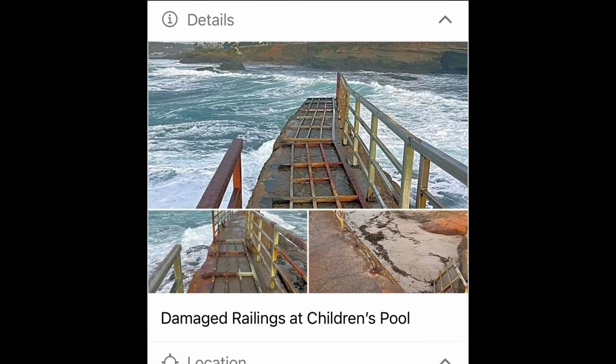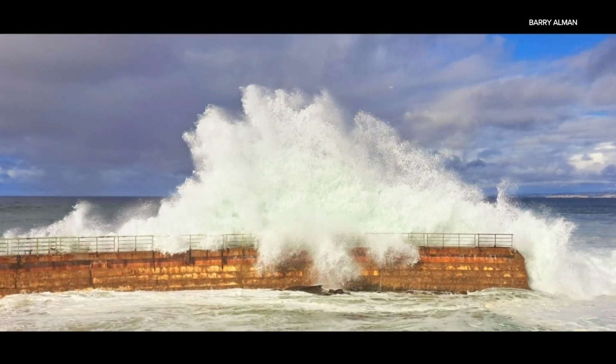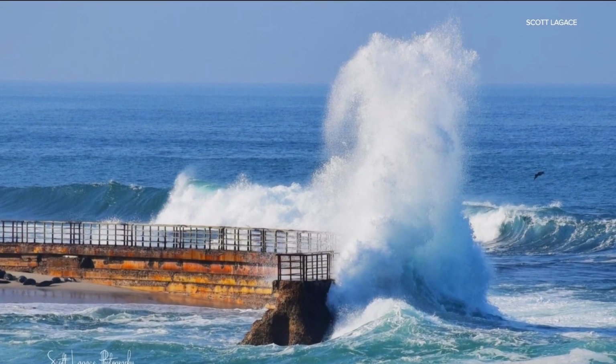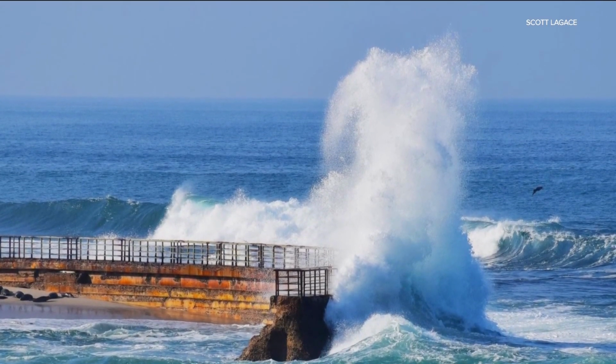We saw reports today of a portion of the children's pool railing down on the seawall. These are spectacular images posted to the CBS 8 Near Me page on our app, showing the waves from last week's roaring tides crashing into children's pool. Today, the city tells me that the Parks and Recs Department examined the children's pool and found that there is a rail missing, and to replace it, it's still being reviewed at the moment. That's underway, but they say a completion date has not been set.